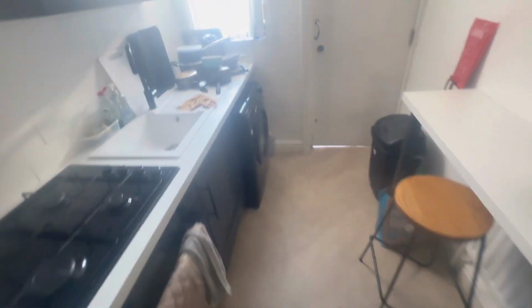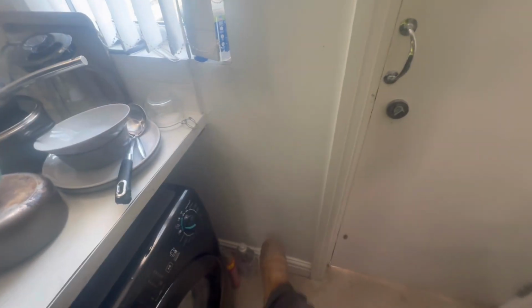At one of the other properties, it's been done nice, this one, but you can just see they've got rising damp again. They all seem to have this. Oh, lovely.